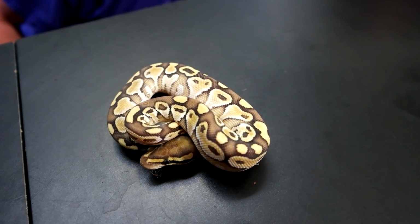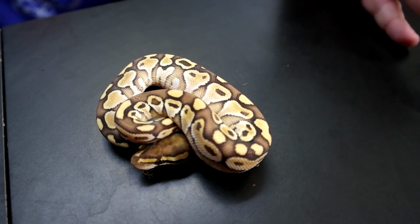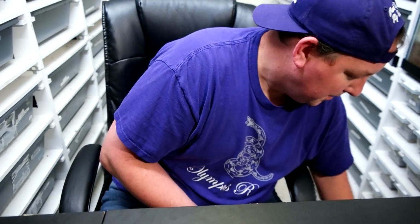I would agree, but I promise you it's not a lesser ghost, and I'll show you why here in a few. But another lesser 100% het ghost, possible het exanthic. This one, however, happens to be a little male. Really cool looking snake. Put that one back.